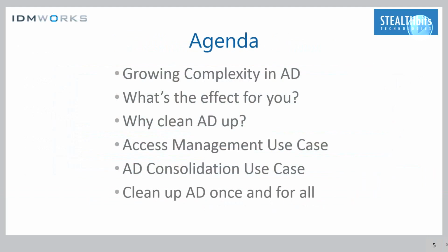So what are we going to talk about today? We'll talk about the growing complexity in Active Directory specifically and what the effect is for you and why you might want to spend some time and energy and resources cleaning up Active Directory. We'll go through some specific access management and consolidation use cases, and we'll talk about how you can use the tools and services from StealthBits and IDMWORKS to clean up Active Directory once and for all.